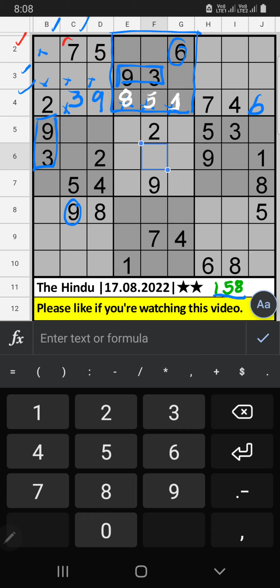Second row, we have 7. So 7 can't come in these cells. Then 7 is confirmed here. Second grid, 2 numbers are remaining, 2 and 4. It will come in one of the 2 cells. We will confirm later.